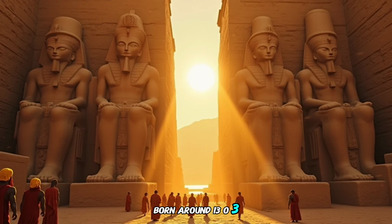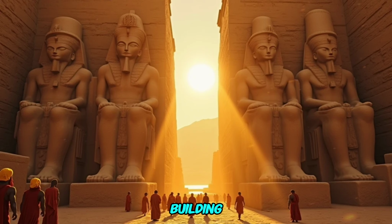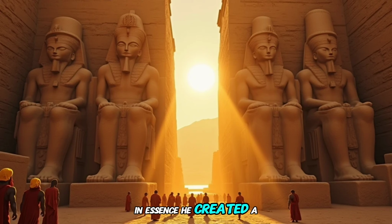Born around 1303 BC into the powerful 19th dynasty, Ramses II took the throne in his early 20s, succeeding his father, Seti I, whose reign was short but impactful. What followed was an astonishing 66-year reign, one of the longest in Egyptian history, marked by political dominance, artistic grandeur, and monumental legacy building. By the time of his passing at an extraordinary 90 years of age, Ramses had fathered more than 100 children through numerous consorts and queens. In essence, he created a dynastic lineage within a dynasty, shaping the royal bloodline for generations to come.